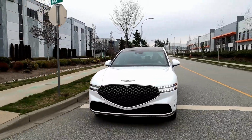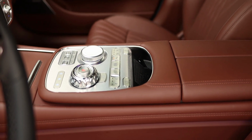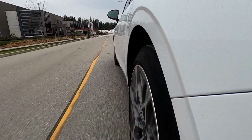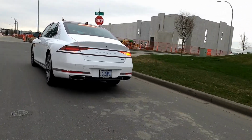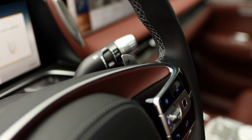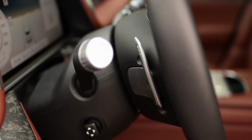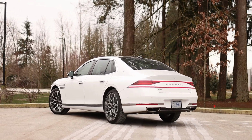Speaking of the transmission, the V6 engine is paired with an 8-speed auto. The shifts between gears are imperceptible and extremely smooth, exactly what you'd want from a luxury flagship sedan. However, the programming of this transmission doesn't allow for the most responsive shifts, even in sport mode. There is a slight delay when using the paddle shifters, and as well when you just put your foot down on the throttle pedal. But as I said earlier, this is not a sporty car, so I would be perfectly fine to trade fast shifts for smooth shifts.